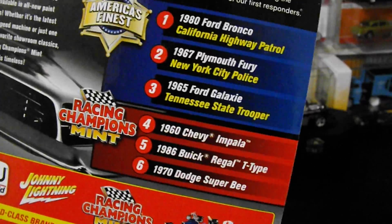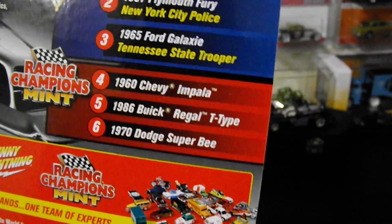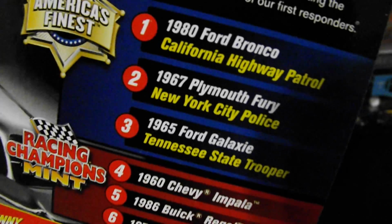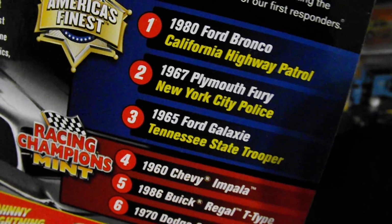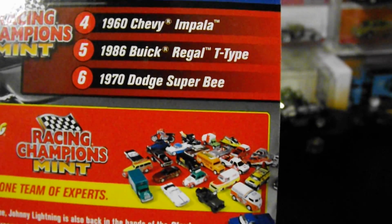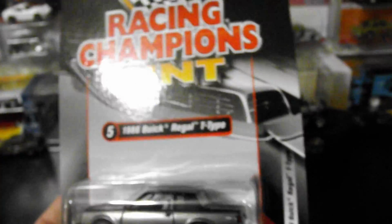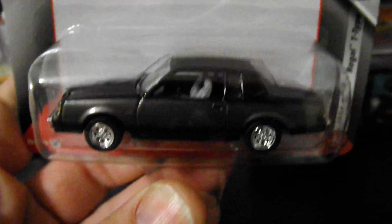There are 6 cars in the set: '84 Bronco, Plymouth Fury, and Ford Galaxy. All 3 of those are highway patrol cop cars. And then the other 3 cars are America's Finest: Chevy Impala, the '86 Buick Regal T-Type, and the Dodge Super B. So that was pretty nice. The whole set was there. I just bought this one. So grabbed that.